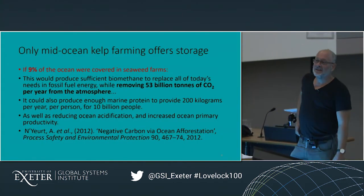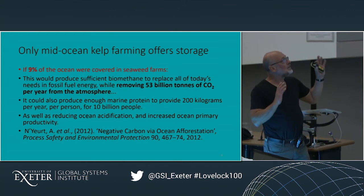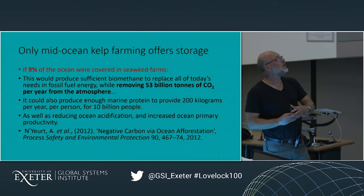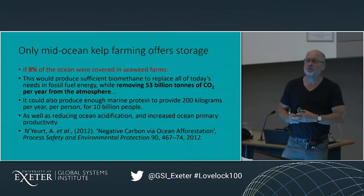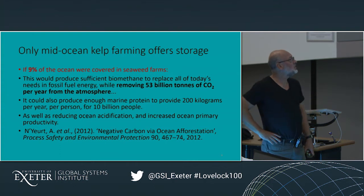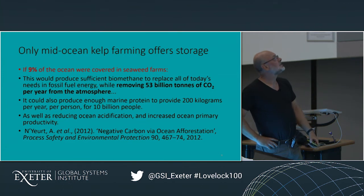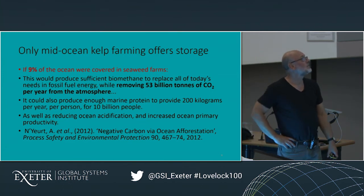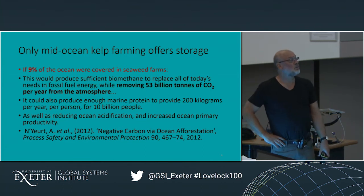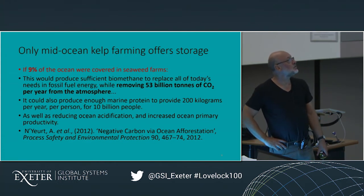But to look at the issue of scale, I think that, as I said earlier, only mid-ocean kelp farming offers us secure storage and the potential for scale. A study done by Ramon Nyert from the University of the South Pacific, a desktop study, indicates that if we covered 9% of the ocean in seaweed farms, we'd produce sufficient biomethane to replace all of today's fossil fuel energy and remove 53 billion tonnes of CO2 per year from the atmosphere.